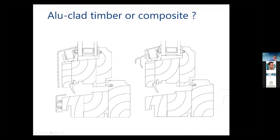So the performance of the window is identical, whether it's timber or aluminium clad: the U-value, solar factor, strength, water resistance, all exactly the same. The purpose of the aluminium, as I said previously, is so you don't have to paint the thing very often. Now, the advantage of that is that the timber is, I suppose from an nZEB perspective, talking about operational energy.